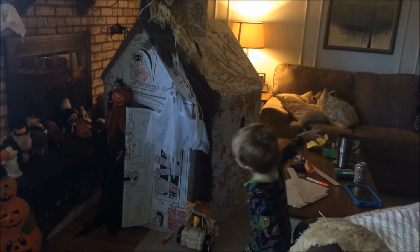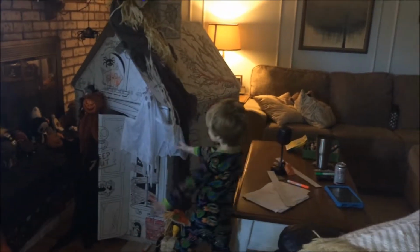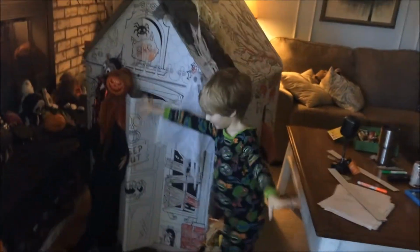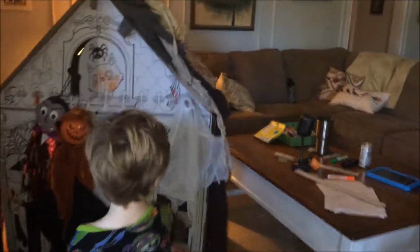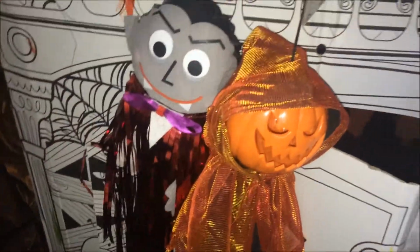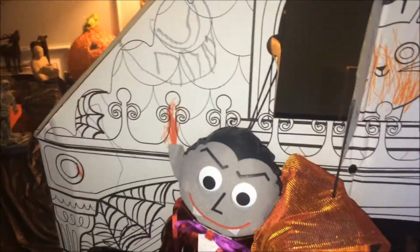It's a huge cardboard haunted house that Henry has colored and decorated with his different decorations. And now he's being a zombie in there. And we're going to check it all out, okay? Let's see what we got here. We've got a ghost, pumpkin, and a pumpkin guy, and a vampire. And woo! Henry got in and scared us.